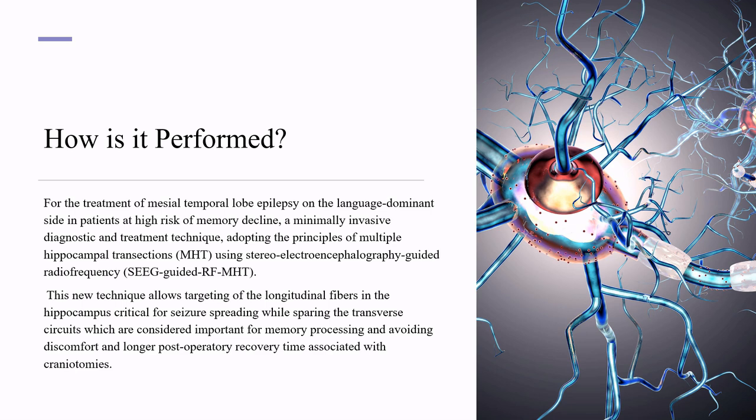For the treatment of mesial temporal lobe epilepsy on the language-dominant side in patients at high risk of memory decline, a minimally invasive diagnostic and treatment technique adopting the principles of multiple hippocampal transections, MHT, using stereoelectroencephalography-guided radiofrequency, SEEG-guided RF MHT. This new technique allows targeting of the longitudinal fibers in the hippocampus critical for seizure spreading while sparing the transverse circuits which are considered important for memory processing and avoiding discomfort and longer post-operative recovery time associated with craniotomies.